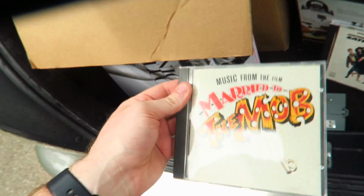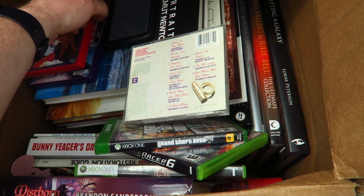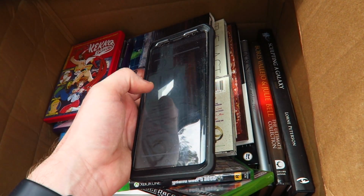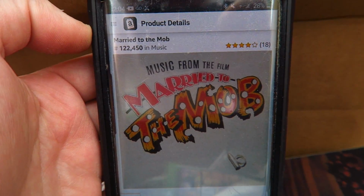Not bad. And then we have one more CD, Married to the Mob. We'll do the exact same thing. Scan it on in. See what it's going for. You guys can see the quality of stuff I picked up. It's honestly pretty good. Here we go.